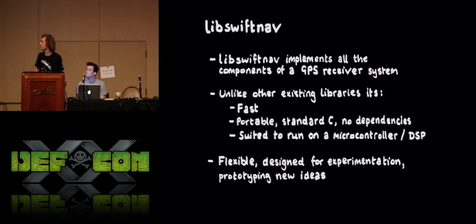So I guess the first tool is a library. There are a couple of really good open source GPS toolkit libraries out there, but we found none of them really met our needs. So in libswiftnav, we've tried to implement all of the basic building blocks of a GPS receiver. As Colin talked about, like these tracking loops, performing the navigation solution from the distances, the pseudoranges, all of these building blocks. Unlike the other libraries that are available, it's designed to be really lightweight. It's portable, standard C, no dependencies, apart from, I think, the C standard library. Even that you could factor out pretty easily.